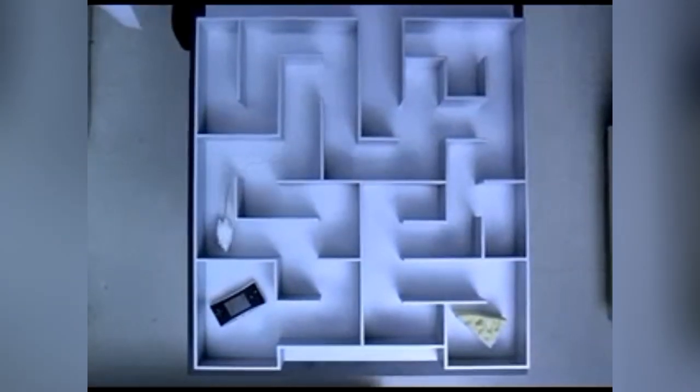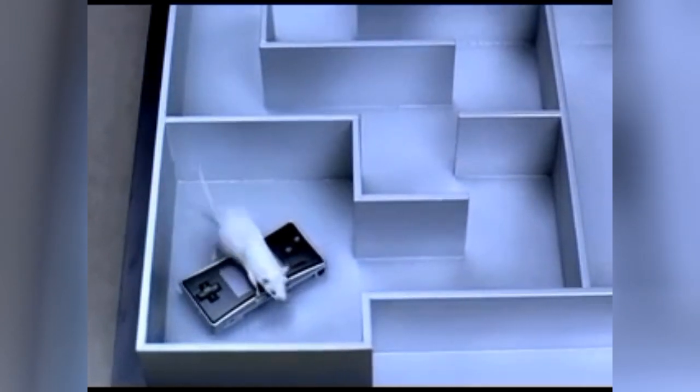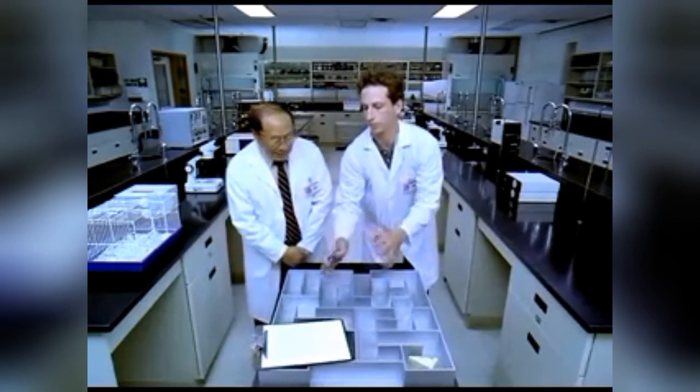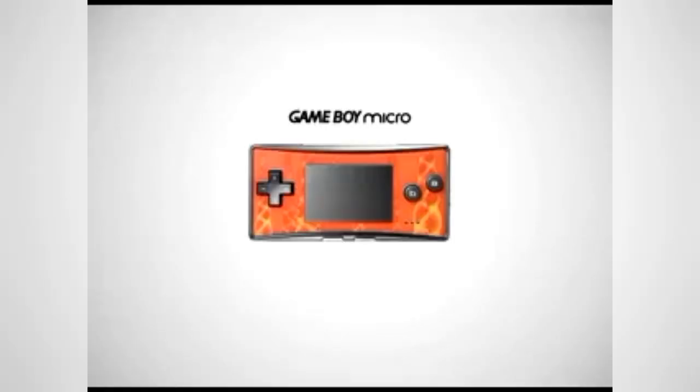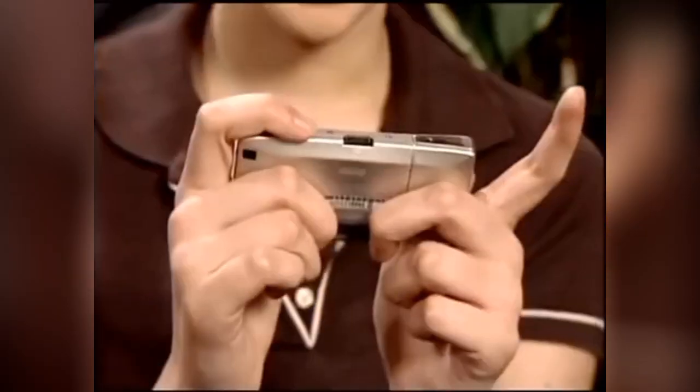Now let's look at the ads for the Game Boy Micro. And oh my god, it's the Micro? Maybe size doesn't matter after all. You will never see a Nintendo ad this wild ever again. This ad's just pretty basic, it's just showing off the different faceplates and stuff. And looking at the gameplay, there really isn't much to it.